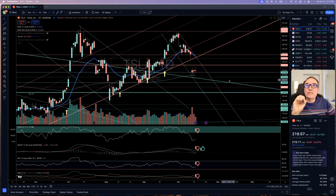I need to see it come outside of this downward channel. I need to see it come outside of a horizontal congestion zone. I don't want it to go sideways. And I need to see it start to go higher with a good stochastic, breaking a horizontal resistance. This is what I need personally to get back into Tesla. There are other stocks that are doing fine.